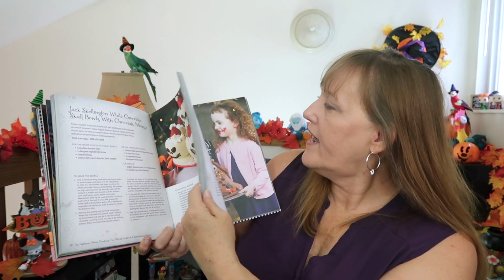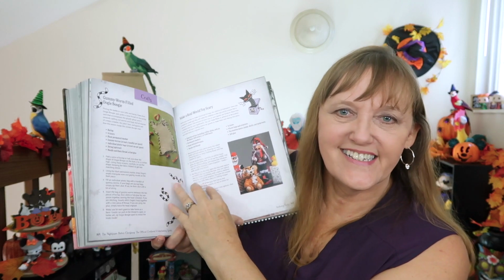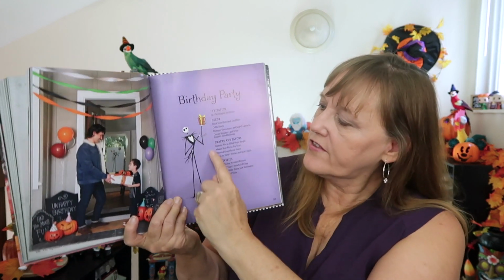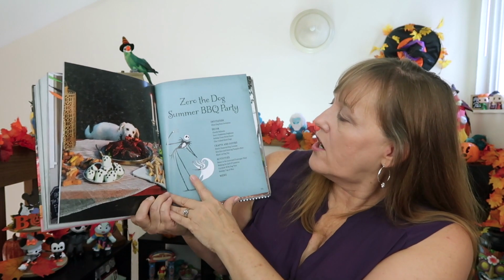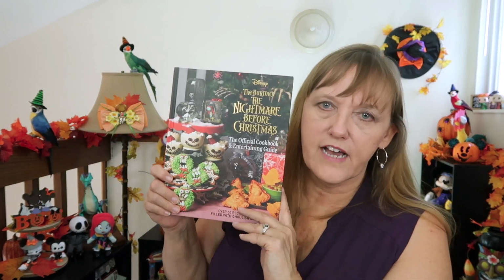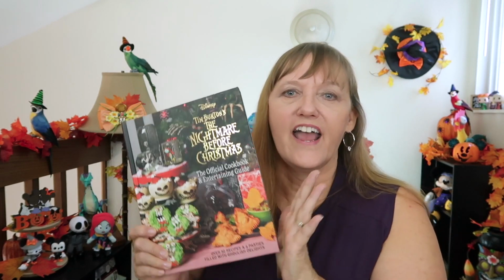And in the back, there's even some crafts and a party section so that you can put together some parties. Let me find one of the parties here for you. It's kind of hard to hold it sideways. So there's decor. There's like a birthday party you can do with all of the things inside here that you can do to take care of it. There's a Zero the Dog Summer Barbecue Party, so super fun. This book is fantastic. I would recommend it to everyone. I got it off of Amazon. It was not that much. I think it was maybe $20. Fabulous book, fabulous book. I love it.